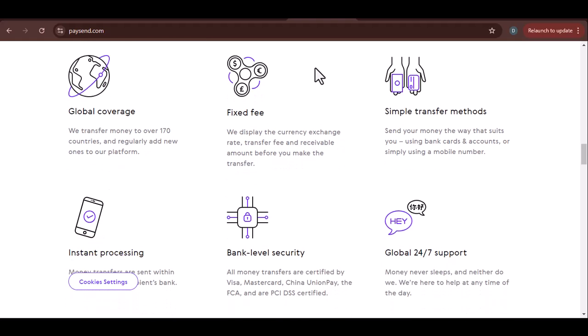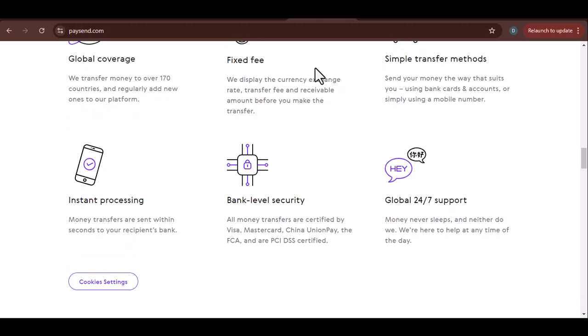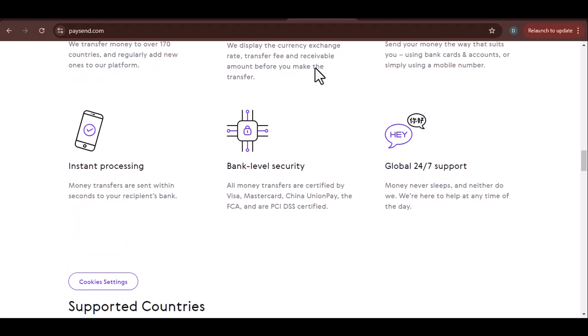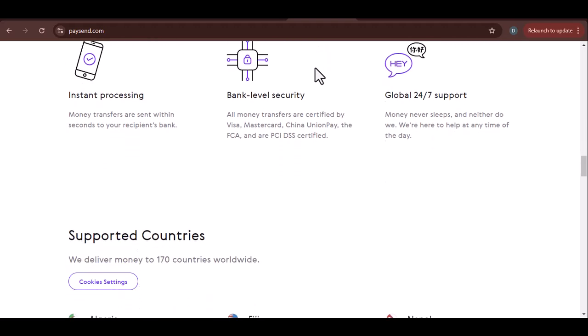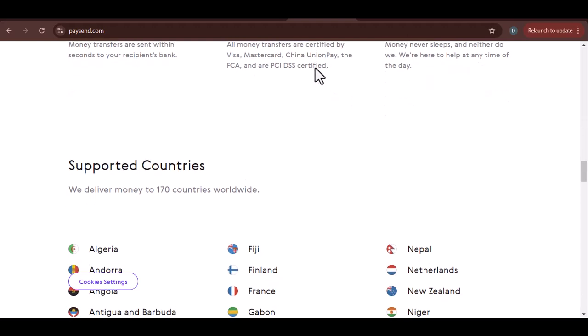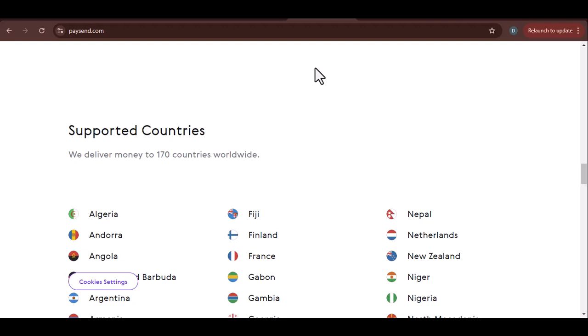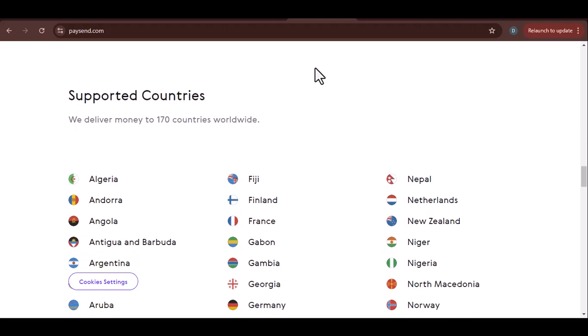Is Paysend the right choice for you? Factors to consider. When deciding whether to use Paysend to send money to Nigeria, it's important to consider factors such as the transfer speed, fees, exchange rates, and the convenience of the payment methods. Personal preferences. Ultimately, the best money transfer service for you will depend on your individual needs and preferences.